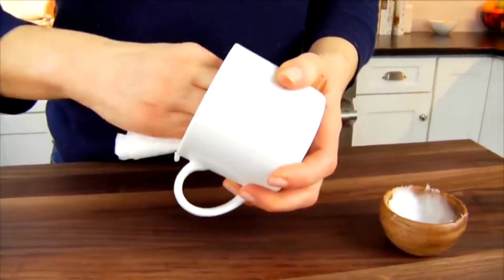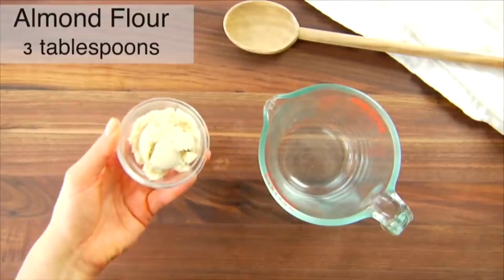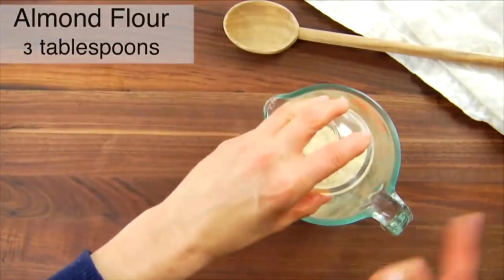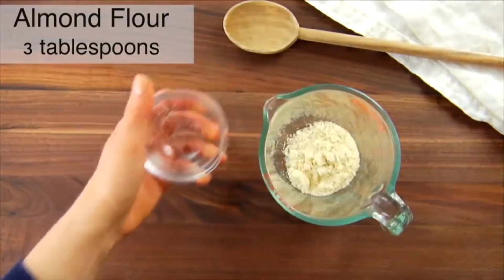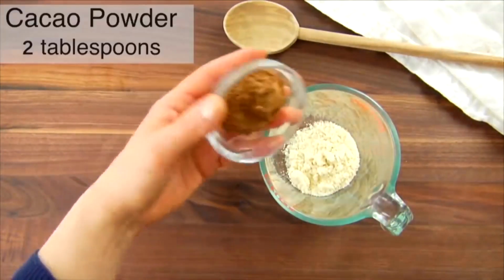Now you could absolutely make the cake right in the mug, but for me it gets a little bit messy. So I prefer to use these spouted glass cups to mix the ingredients, and then we'll transfer it into the mug. So for the chocolate mug cake, I'm gonna start with 3 tablespoons of almond flour. This is a super fine almond flour.